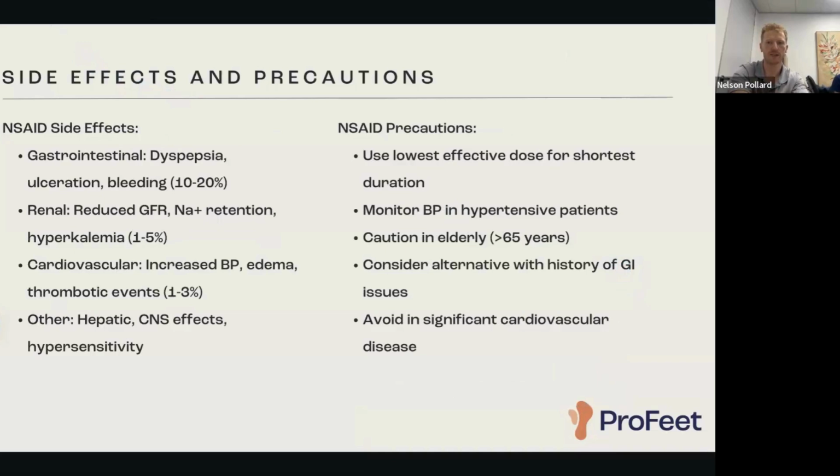Again, we'll go through some of the NSAID effects and precautions, but the most common ones are GI bleeding and ulceration, and people getting an upset stomach from that. And like I've said, using the lowest effective dose where possible as well.